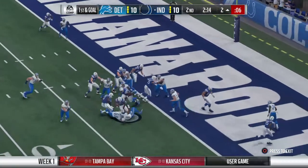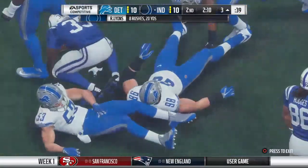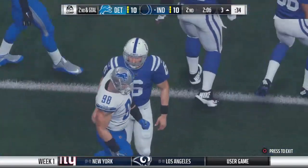Now a handoff here to his running back. And the reinforcements come in as they're going to stop him behind the line. It's a loss of a yard there, and now second down.